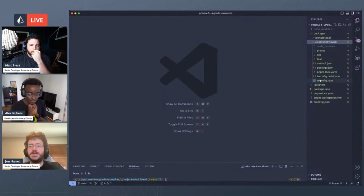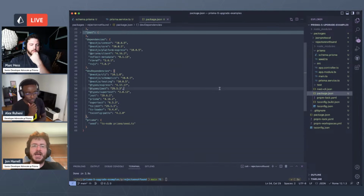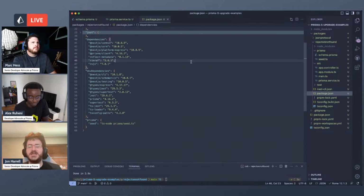So reject on not found was a change that we made in Prisma 5. The change here was that we had a property that existed in the Prisma client, in Prisma find unique and find first, that said if you don't find something, raise or throw instead of just returning null. That worked fairly well, but as I mentioned previously in JSON protocol, it made types super, super messy.